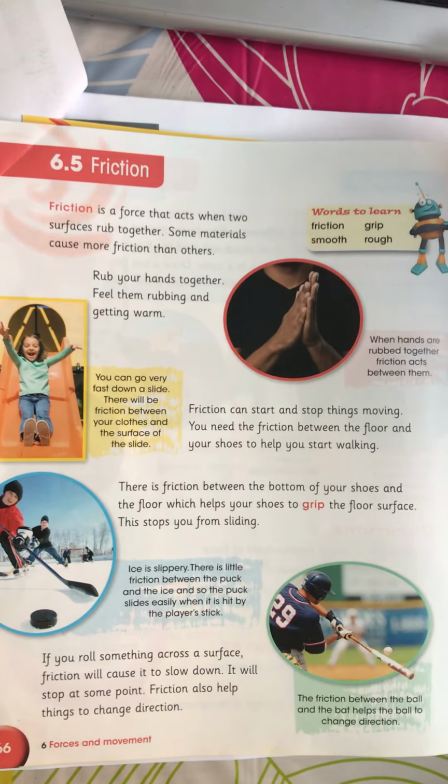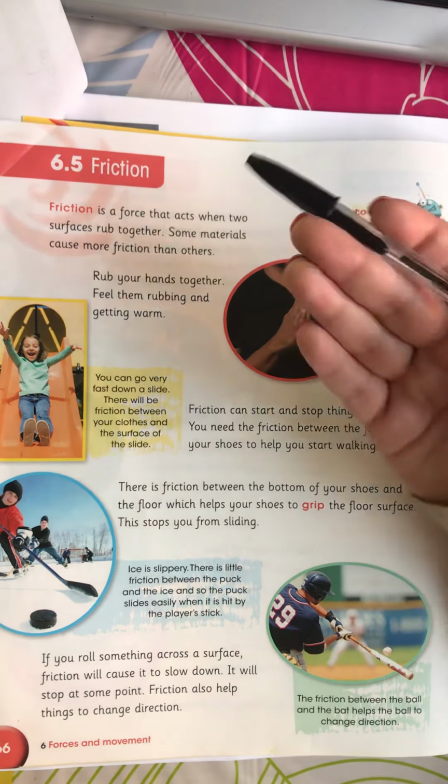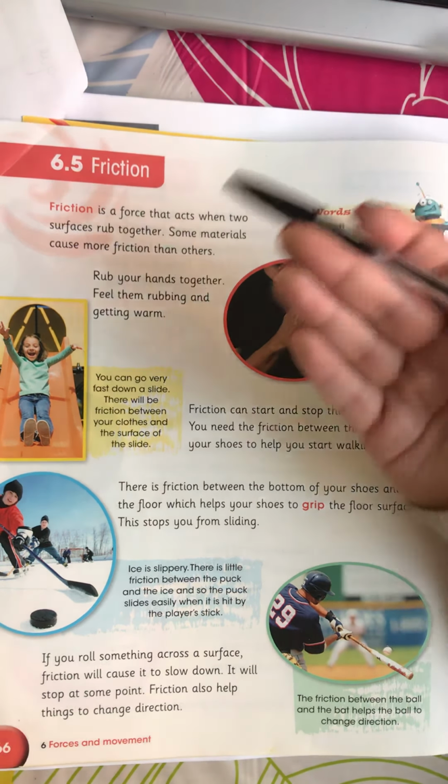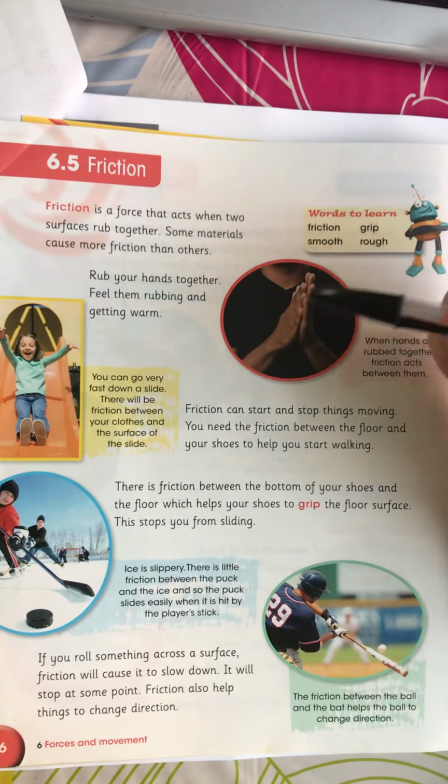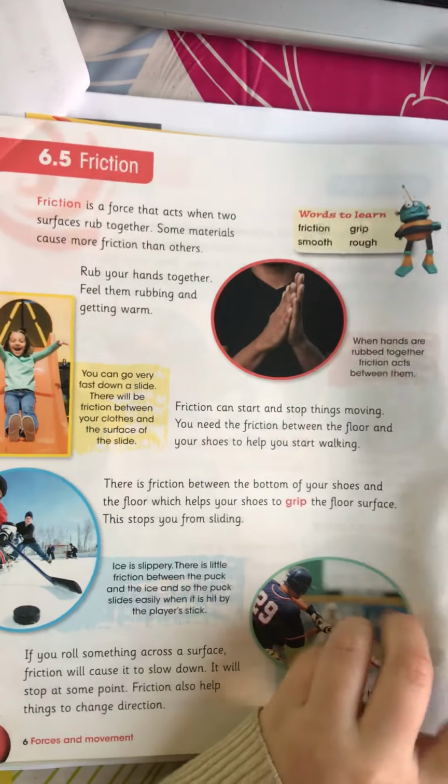If you roll something across the surface, friction will cause it to slow down. That is how a ball stops. When you are kicking a ball, it doesn't just keep going forever. It stops at a certain point, and it stops there because friction has made it stop eventually. The rubbing of the floor and the ball, those two materials together, make the ball eventually stop. Good. The friction between the ball and the bat helps the ball to change direction.